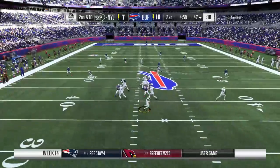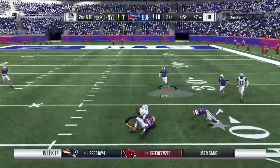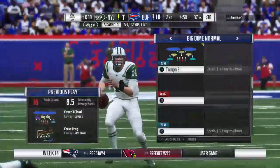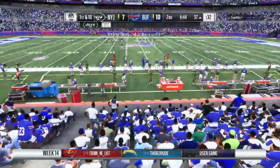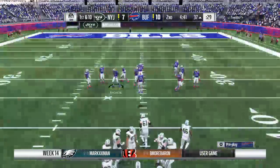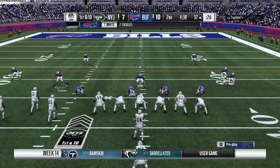Darnold from the gun. Flush to his right. Oh, he's able to outmuscle him here as he pulls it in. His first catch, good for 16 and a first. I think it all came together there. In-breaking route, drove it with excellent pace. Money throw right there to move the sticks. Line of scrimmage, the 37 on 1st and 10.